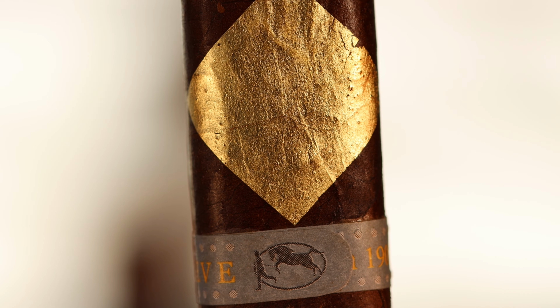And I think this is a company that's finally gaining some traction, finally getting some notoriety. Some people are finally starting to pay attention to it, and Cavalier is starting to grow, which is kind of weird because as you guys see the gold foil diamond here, which is on all of his cigars.